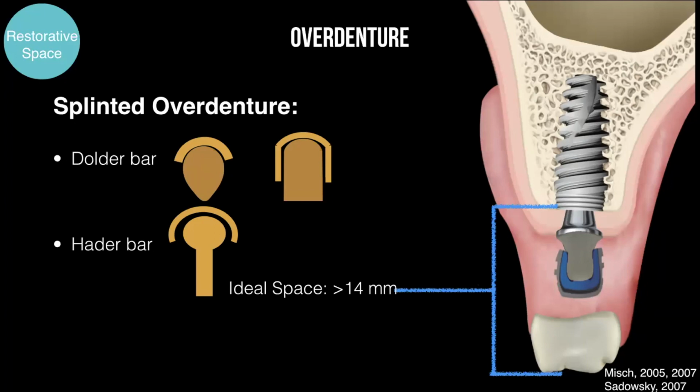I did have a question. I have a case right now that I'm in the middle of treatment planning. For a very long time, she has been wearing an RPD on the lower and a full upper denture, and she had more or less the teeth from 20 to 28, but all of them were periodontally compromised and needed to come out. But her ridge is kind of like a roller coaster.